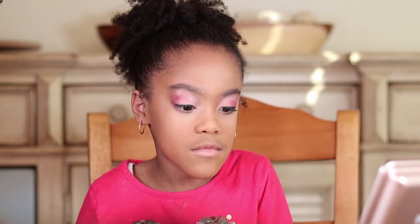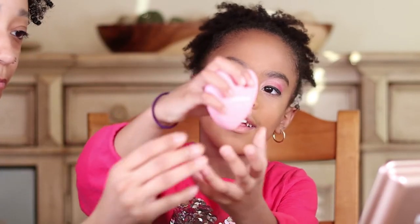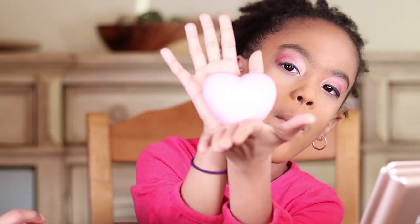Alright, then blush. We're gonna go in with one of the Colourpop pressed powder blushes. This is in the shade My Type. This is one of the new ones. You guys, look how cute this packaging is. Can I smell it? Yes.